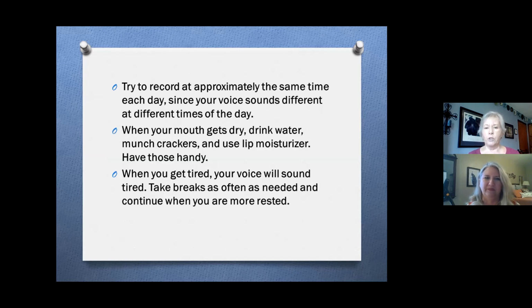Your mouth will get dry, so take care of that by having things handy that will help you. I always make sure that I have lip moisturizer. I have a dry mouth. Some of it is due to antihistamines, or anything else that you might be taking can cause a dry mouth. When you get tired, your voice will sound tired. So take breaks as often as you need to, and rest when you need to. If you can't do any more recording that day, that's fine, because your voice has got to be top notch. Yes.